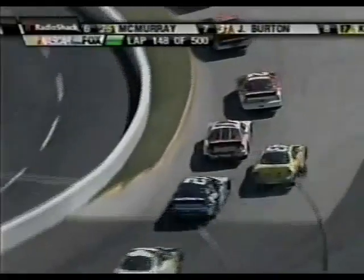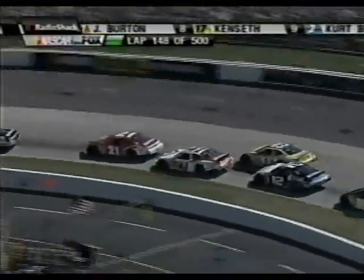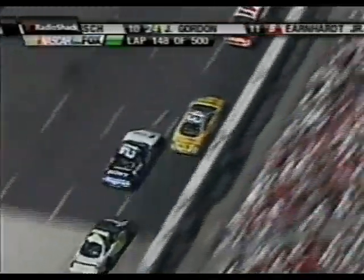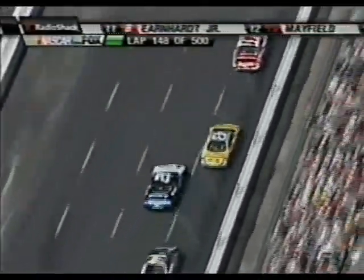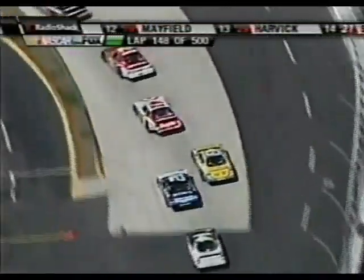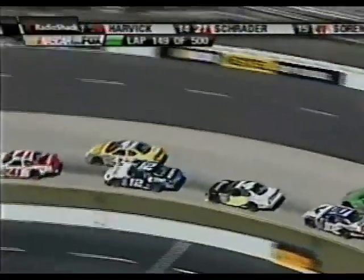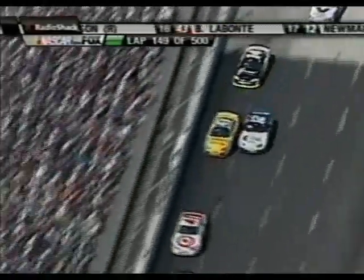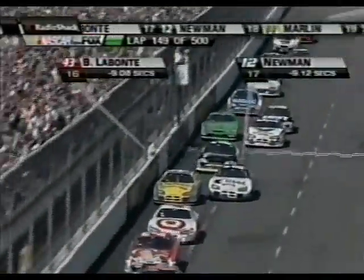Little bump there as Newman tried the inside on Labonte. And Bobby Labonte in the 43, Ryan Newman in the 12, as well as Sterling Marlin in the 14. This is the first of the group of cars that made pit stops on that last caution to get 4 fresh tires. So their tires are about 45 laps fresher than Reed Sorensen in the 41.